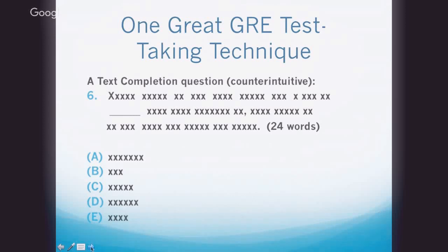Most students will read this question, 24 words, and they'll plug in answer choice A while they read it. So they've read 25 words. Then they'll read it again and plug in B. They've read 50 words. Again with C, 75, D, 100, E, 125 words. Most students will read 125 words to try to do this question. That's a lot of words. That's not the way I do it. The way I do it involves reading far fewer words. Let me show you my method.